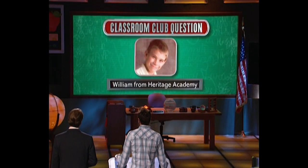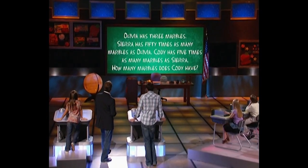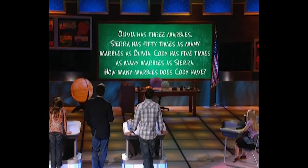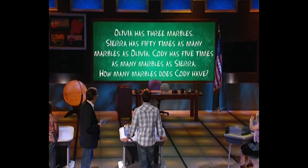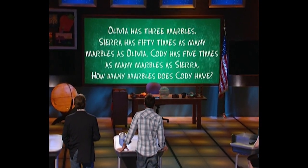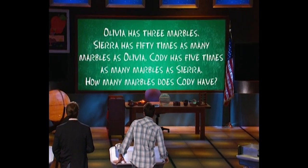William looks like a cool guy, doesn't he? I know you're gonna get it wrong. Let's see what William had for us. For $2,000, here's the question. Olivia has 3 marbles. Sierra has 50 times as many marbles as Olivia. Cody has 5 times as many marbles as Sierra. How many marbles does Cody have?